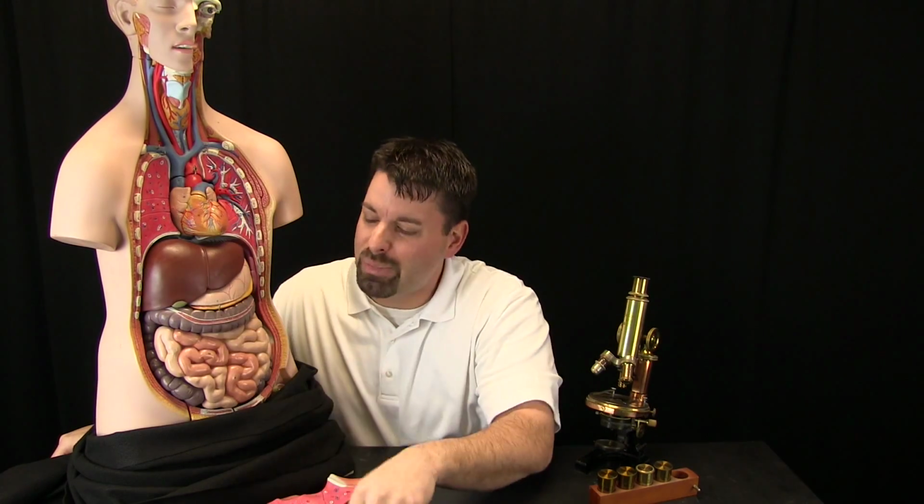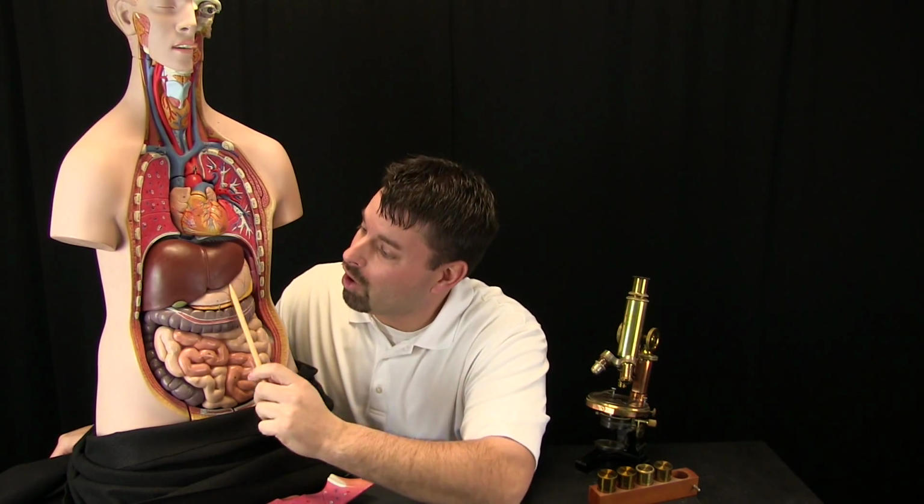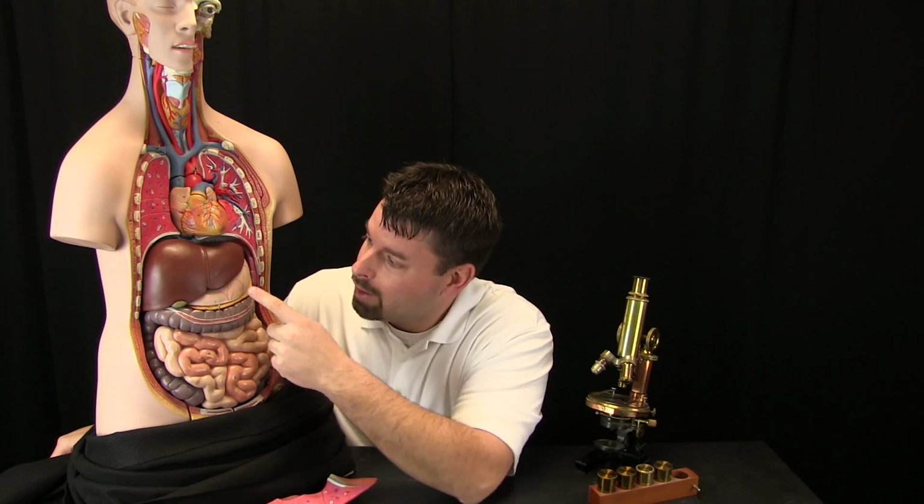Well, when we eat, food travels down our throat, behind the heart, into this organ right here. It's called the stomach. You can't see all of it because it's covered by the liver, another organ. Your mouth and your stomach make that food smaller, and your stomach's connected to this next organ. It's a long tube called the intestines. There's the big intestine, and then there's the small intestines.